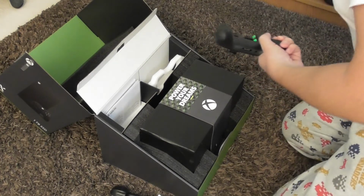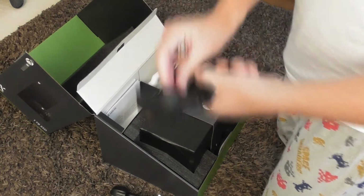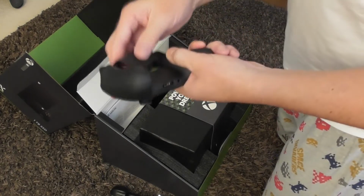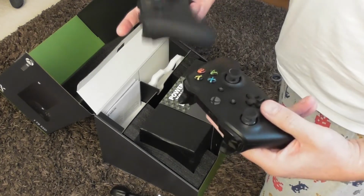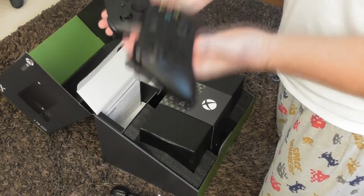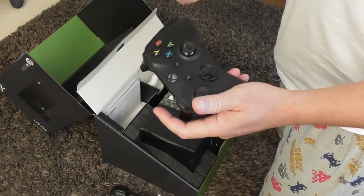The other one's got batteries in it. Sorry, putting the batteries in. Assuming it's going to be the same way around. Yeah, weight-wise, I don't know if it's just in my brain, but it feels a tiny weeny bit heavier. Yeah, it could just be my brain and the feel of it.